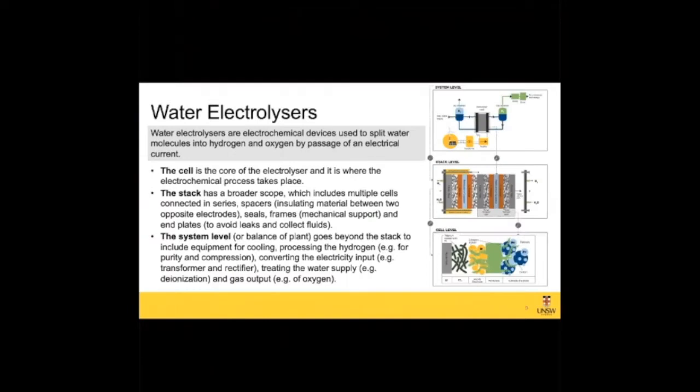A very important device in the whole value chain is the water electrolysers. They are electrochemical devices used to split water molecules into hydrogen and oxygen by passage of an electrical current. The cell is the core of the electrolyzer, and it is where the electrochemical process takes place. The stack has a broader scope, which includes multiple cells connected in series, spacers, seals, frames, and end plates.